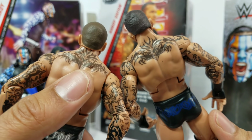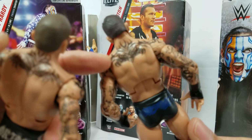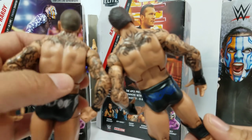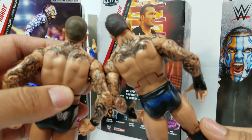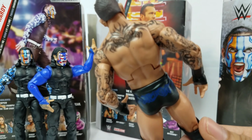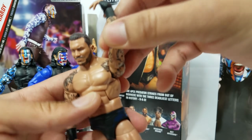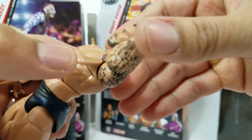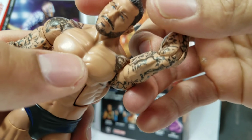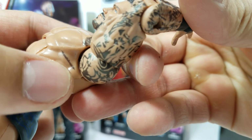I mean, and also the way that it's printed on, it's printed higher, but I feel like this is the way that it should have been printed to begin with, more going across the middle of the back. So a lot of tattoos, you can tell that Mattel has gone in there and really capitalized on the accuracy of Randy Orton. Now, if you look right underneath the armpit, by his left armpit, I almost called it the bicep, pectoral right there, you can see the new tattoo that he has, they have it on the figure as well.